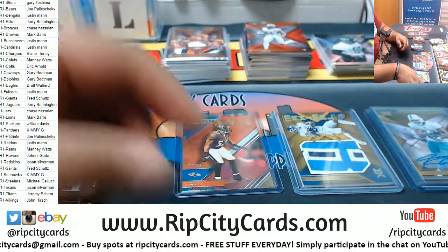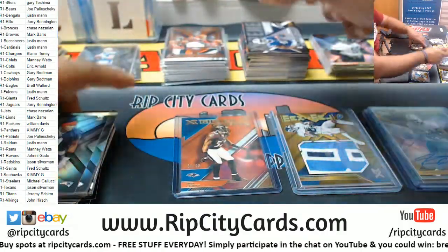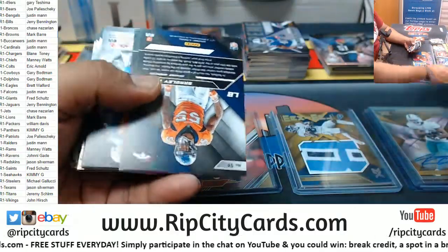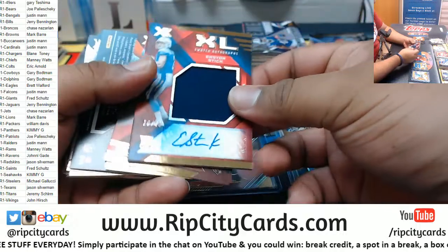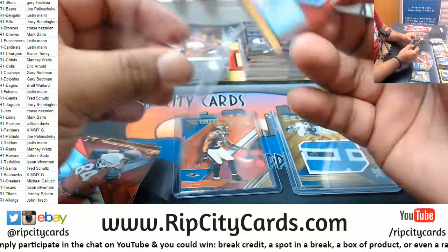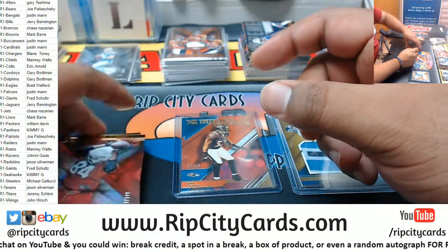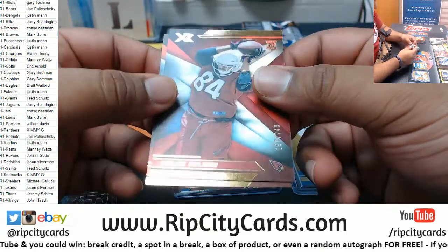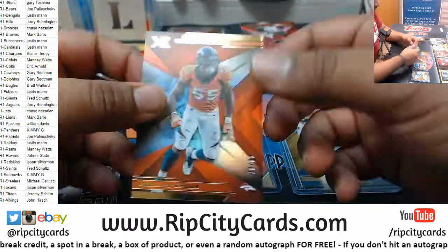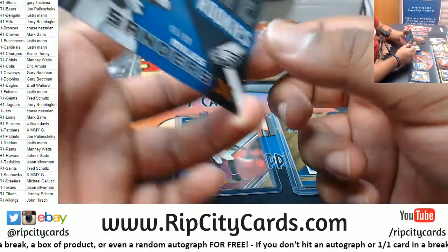Alright, what else we got? Singletary, /149 Bills. Still got ways to go. Almost done. Man, Easton Stick doing his thing. /249 RPA, Easton Stick, Chargers. Caleb Wilson, /249 Cardinals. Yeah, Fred, I figured it would. A 1-of-1 would do that to you. Bradley Chubb, /99 Broncos. Miles Sanders, /99 Eagles.